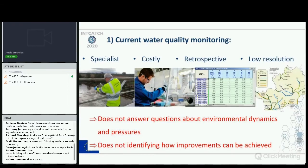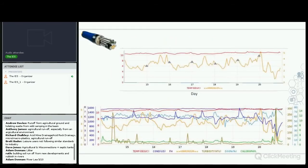How does it change on maybe a daily basis, in response to a rainfall event where you can get what we call the first flush, which is a lot of pollutants and sediment being washed off our fields, off our roads, directly into the river? And it doesn't help us decide how improvements can be achieved either.